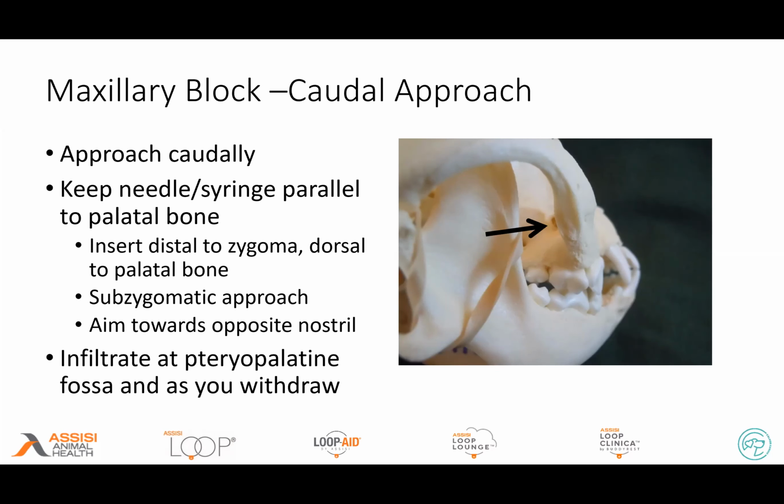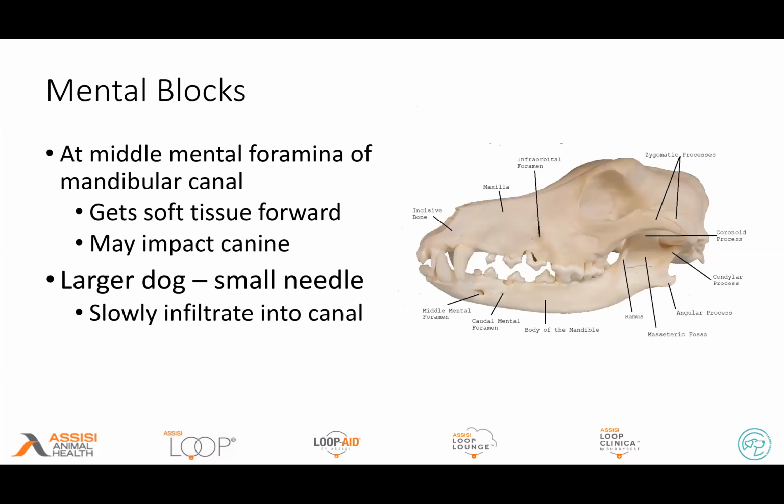Again, having a couple of skulls around can help you practice. I'd say a dog, a cat, and a brachycephalic dog, because they are not normal.